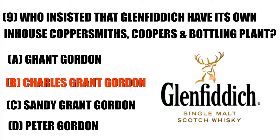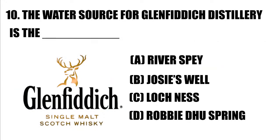Peter Gordon is the current reigning head of Glenfiddich Distillery. All right, the water source, here's the last question. The water source for Glenfiddich Distillery is A, the River Spey, B, Josie's Well, C, the Loch Ness, or D, Bobby Dew Spring.